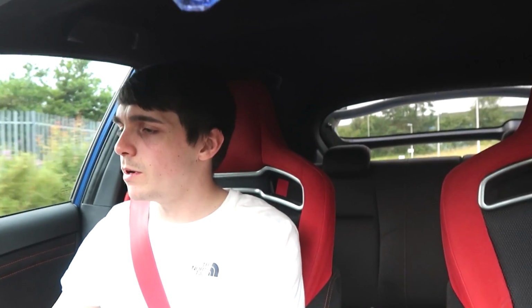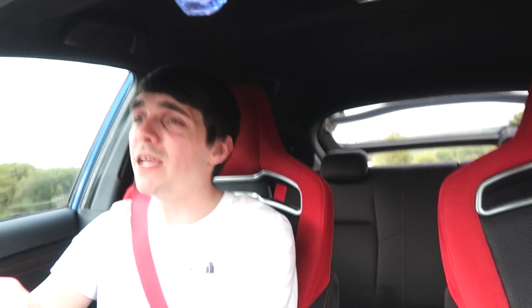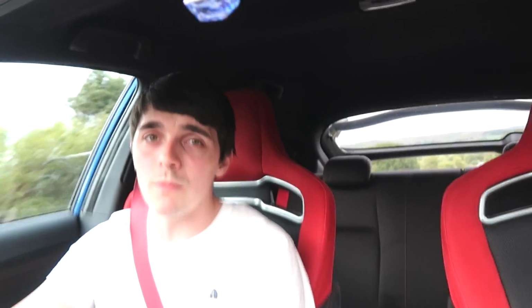So, first thing to do is knock it into Plus R mode, because this thing really comes alive in Plus R mode. And the first thing you notice when you press that is how stiff the suspension goes. So it looks the way it does because it drives and handles the way it does, and if it didn't look like this, it wouldn't perform the way it does.